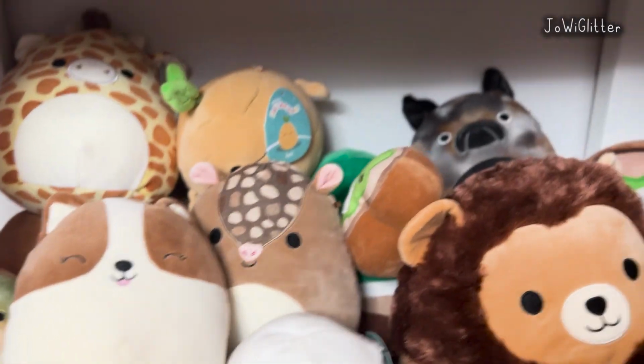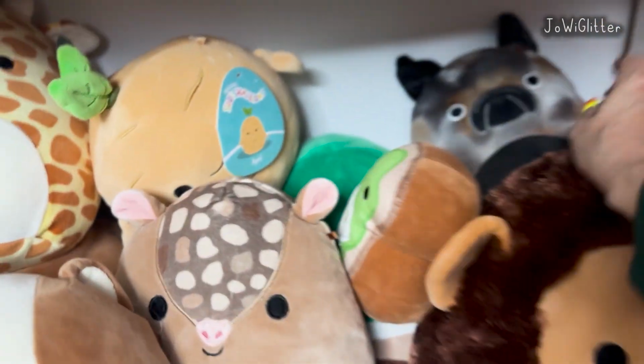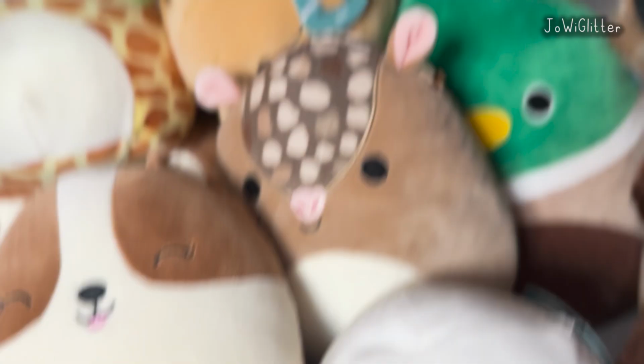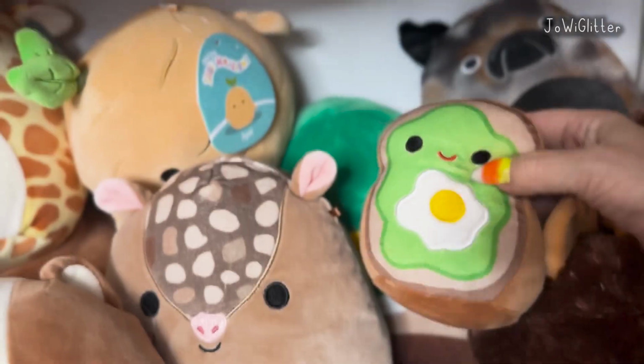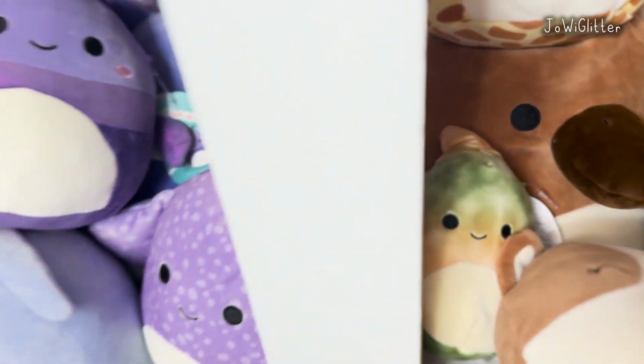And then I kind of have like a brown area, like the brown Squishmallows. So I have, there's Francis, there's the avocado toast, there's Ballas. I think she's a French bulldog, or he's a French bulldog. I got an Avery hiding back there. There's another avocado toast with egg. I got the little ginger, Jiri the ginger. There's a Gary. Whoops, we're falling.